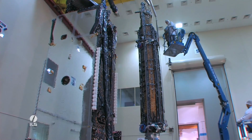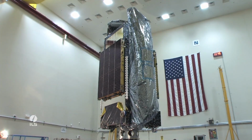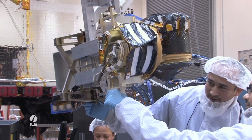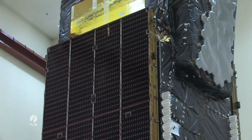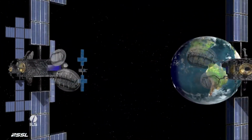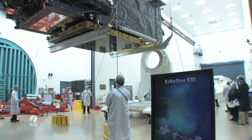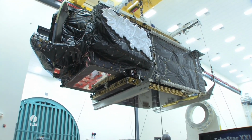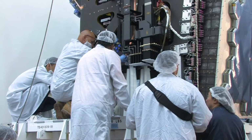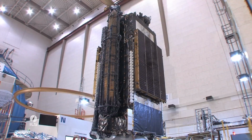The satellite has an 18-meter antenna reflector built by the Harris Corporation that enables the use of small mobile terminals on the ground. SSL and Echostar have a long history of working together on some of the world's most powerful and advanced satellite systems. Over the past 3 decades, SSL has built more than a dozen satellites for Echostar and its partners. It takes teamwork and trust to develop a complex satellite like Echostar XXI. SSL would like to thank Echostar, ILS, and the many technicians, engineers, and managers who made a commitment to building and launching this exceptional satellite.